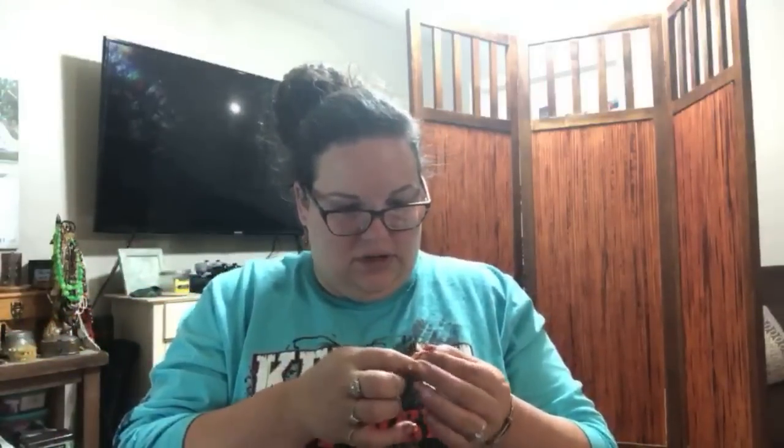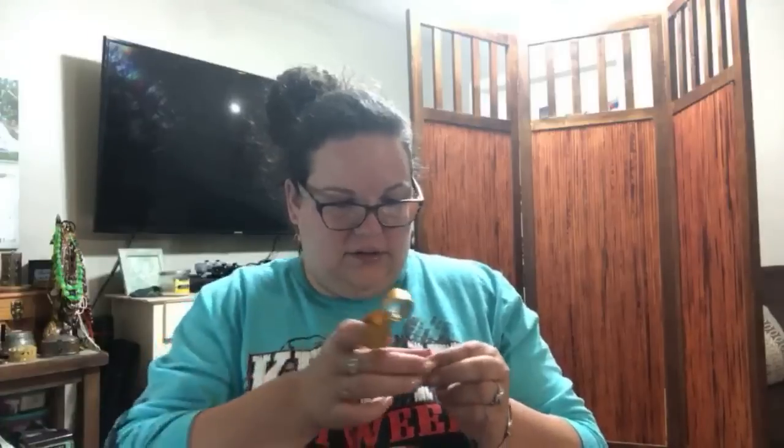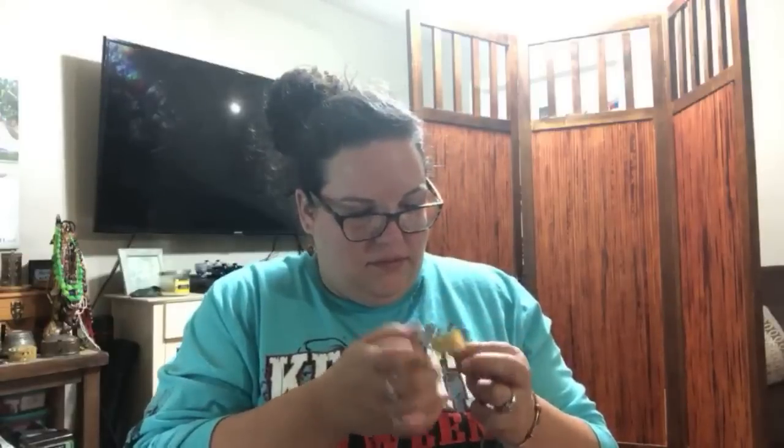Let's check out this clasp so I can see what's going on with this necklace. It's sterling. And it has a hair that's blonde. Well, let's see. 925. It has some other markings.